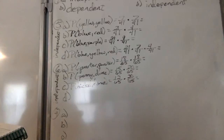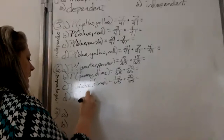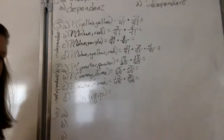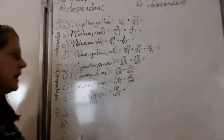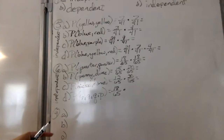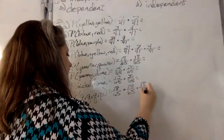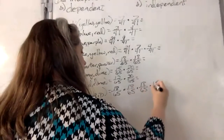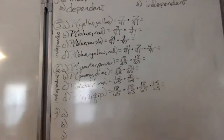And then D, 3 quarters and then a penny. So for this one, you have probability of a quarter, a quarter, a quarter, and then a penny. Okay, so how many quarters were there? Eighteen. So you pick out a quarter, you get that first one, 18 out of 65, you put it back in. Okay, next one, 18 out of 65, put it back in. Next one, 18 out of 65, put it back in. And then a penny, there were 15 pennies. So 15 out of 65. So that's your fractions that you would multiply together. Okay, remember our goal right now is just figuring out what we're doing.